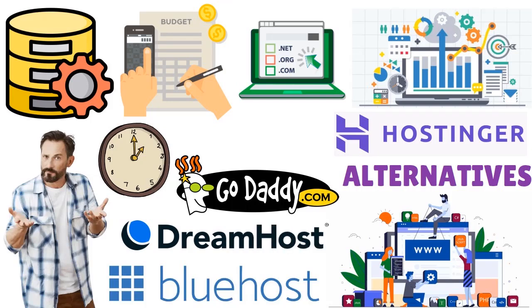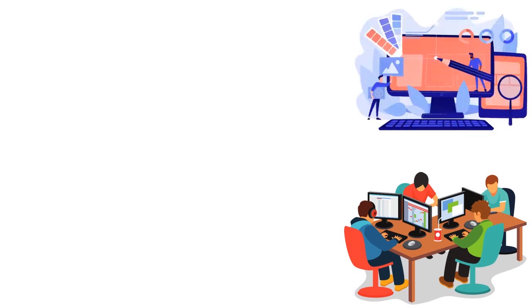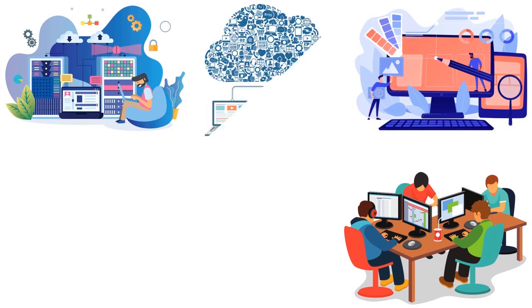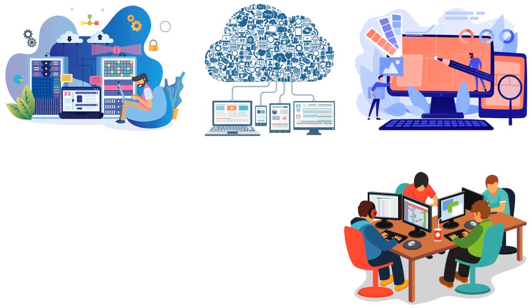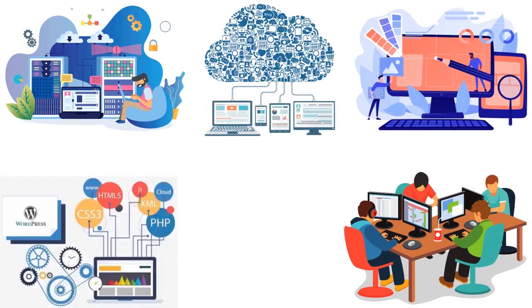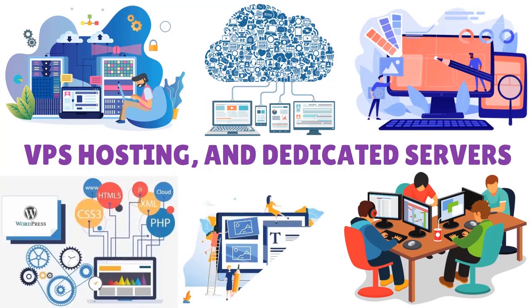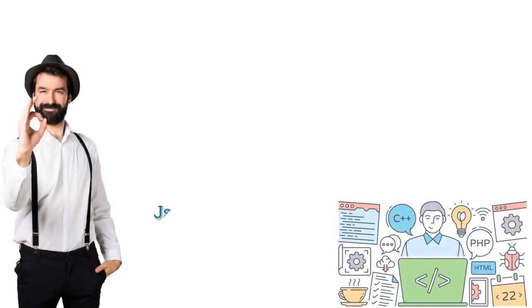GoDaddy is a well-established and popular web hosting and domain registrar that caters to a diverse range of users, and is famous for its user-friendly interface and extensive domain registration services. GoDaddy offers a variety of hosting solutions, including shared hosting, WordPress hosting, VPS hosting, and dedicated servers. The platform provides a website builder if you're looking to create a site without coding expertise. And GoDaddy, by the way, is one of the OGs when it comes to WordPress hosting.